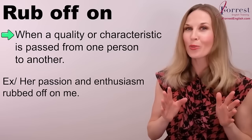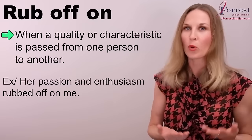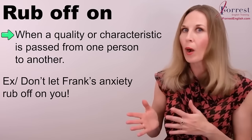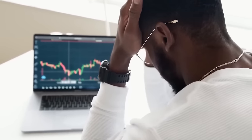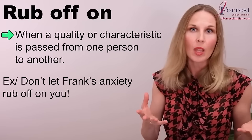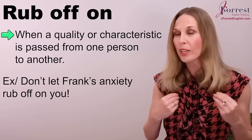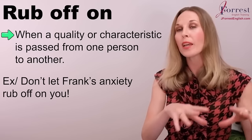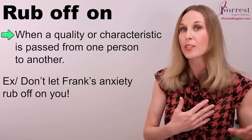But we also use this with negative qualities and characteristics. For example, don't let Frank's anxiety rub off on you. So Frank is always anxious, and he's sharing his anxieties in public with his team. If you are not careful, his anxieties could rub off on you, which means you will become anxious simply because Frank is anxious and you're in the same room as Frank.